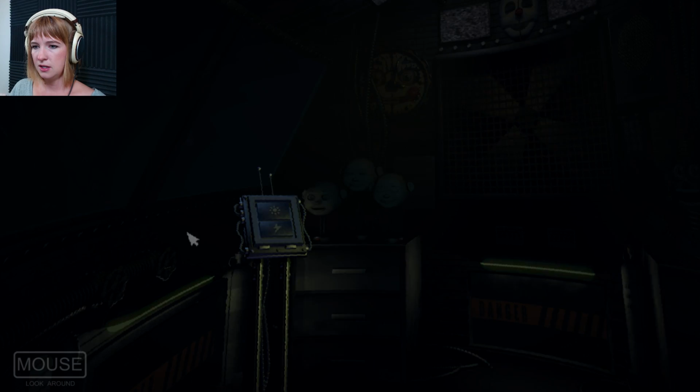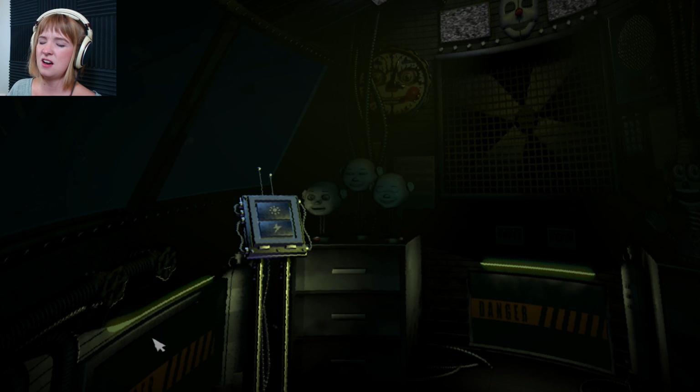You will now be required to crawl through the Ballora gallery using the vent to your left to reach the breaker room. It is recommended that you stay low to the ground and reach the other side as fast as possible.